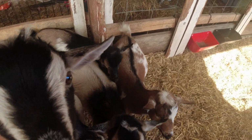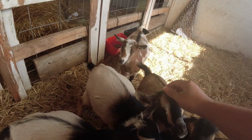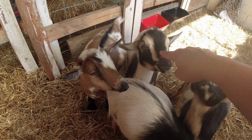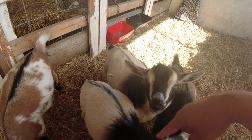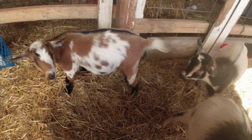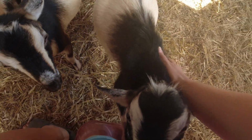If you've been following along, you know our daughter talked us into Nigerian dwarf goats. So we did get 4 of them. We've got 2 females, Tesla and Avery here. And then we've got 2 males, banded males, Chevy and Turbo. And they like attention, except for Tesla. She's very antisocial.